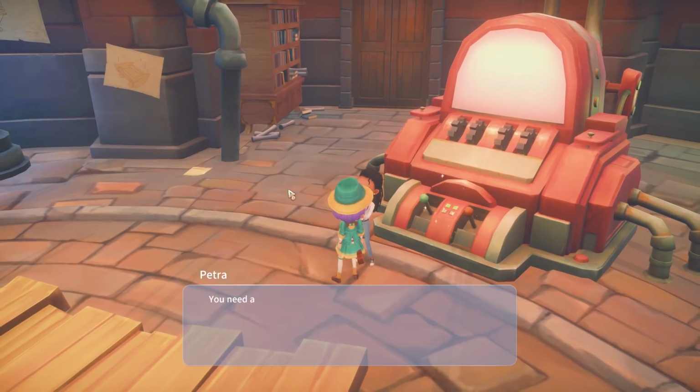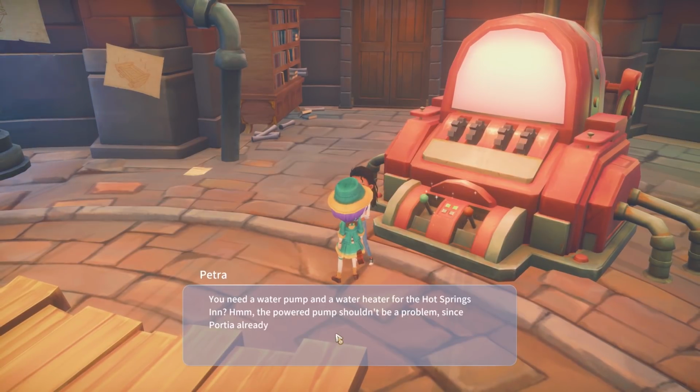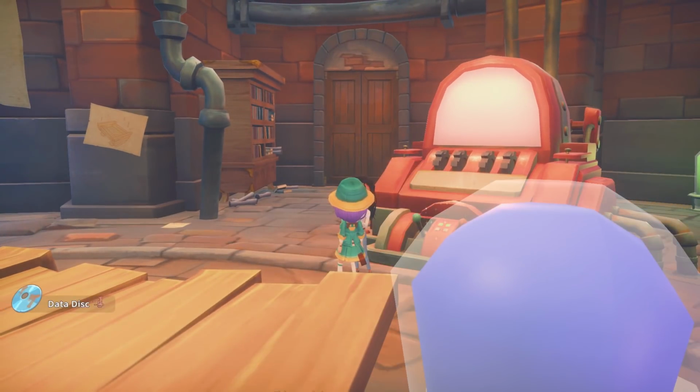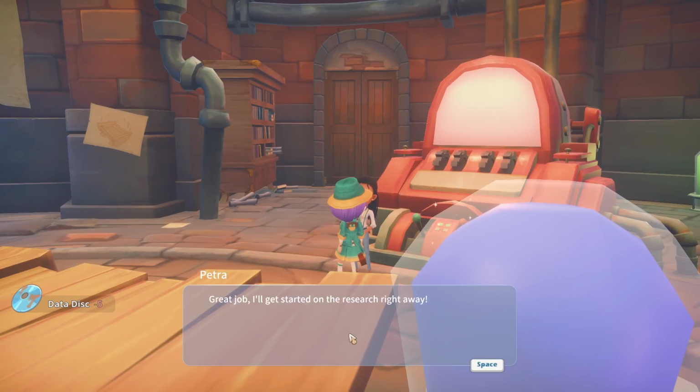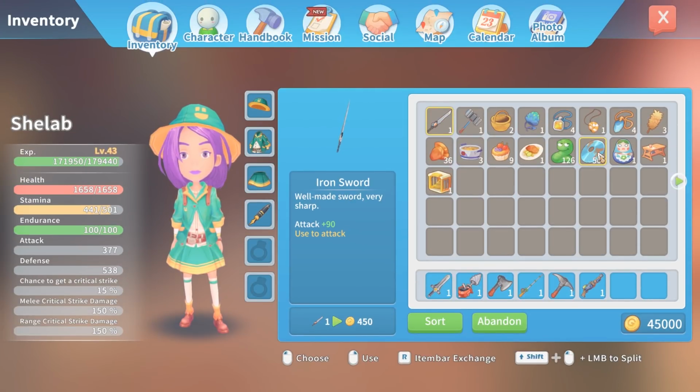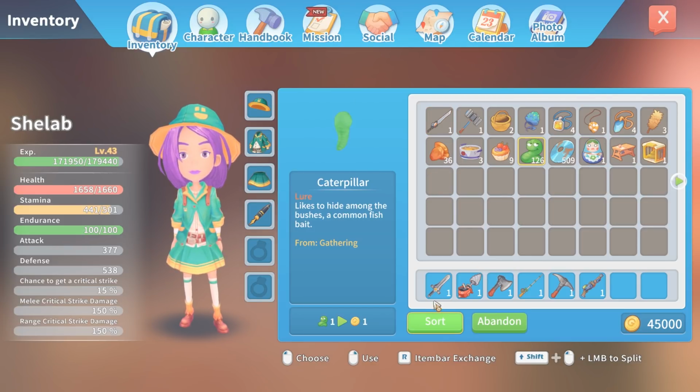That doorway opening was fine. Oh, you need a water pump and a water heater for the hot springs? The powered pump shouldn't be a problem since Portia already uses one for its water supply. We'll see about the heater. I need 5 data disks to help me with research. Great job, I'll get started on research right away. This is why I always keep these data disks in your inventory, even if you keep nothing else there. And eat my foie gras as well.